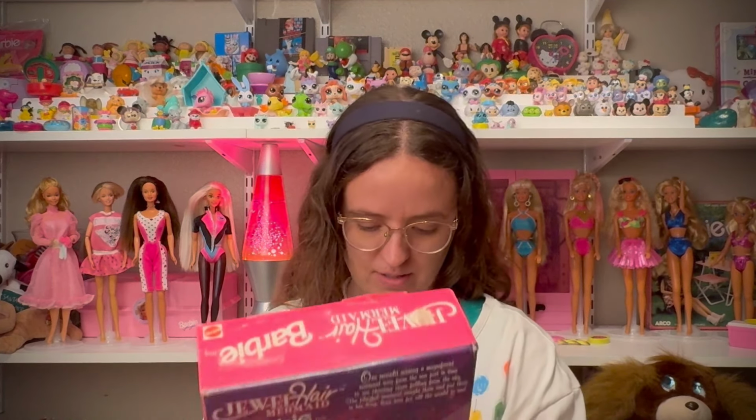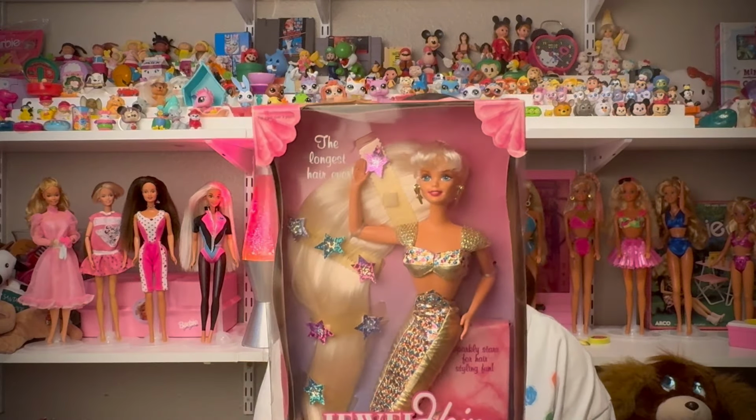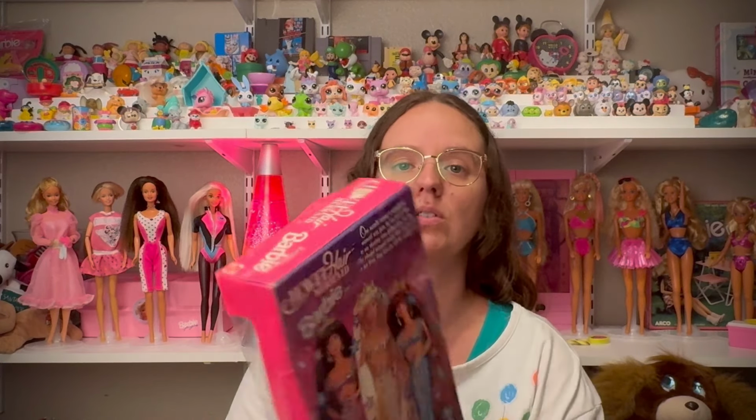So, let's get started. It says the longest hair ever. Sparkly stars for hair, style, and fun. My cousin Ronnie had this Barbie when we were growing up. I don't think I ever did, but she's pretty. I don't feel like I had any of these. On the back it says, one moonlight evening, a magnificent mermaid rose from the sea just in time to see shooting stars falling from the sky. The playful mermaid caught them and put them in her long, long hair for all the world to see.